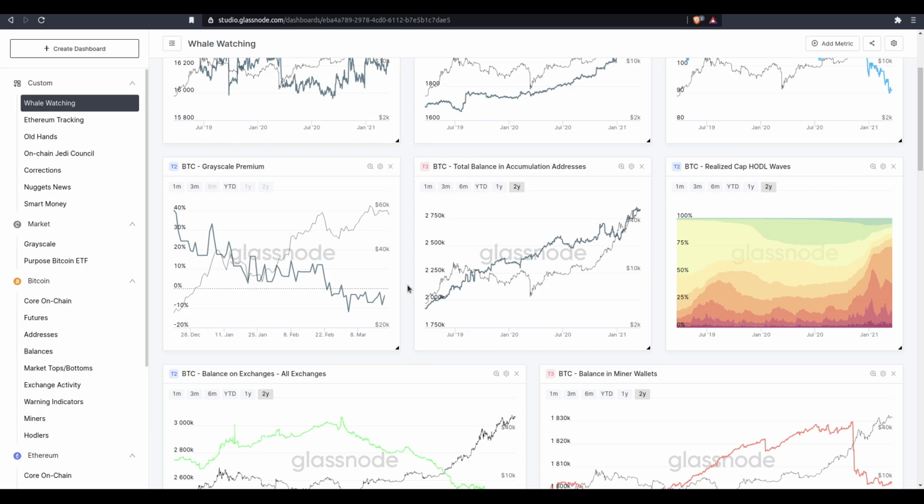Now, we mentioned the other day that the Grayscale discount has kind of stepped in, and my general view is it's likely to persist, probably close to par, right? So I think we've got a discount now. I do think we're going to look back at this Grayscale discount and institutions will realize it was actually a buying opportunity. Our balance and accumulation addresses, again, just continues to go up.